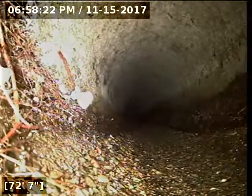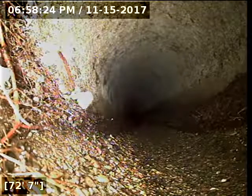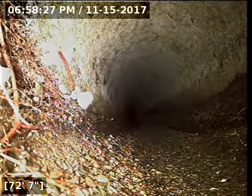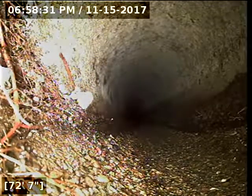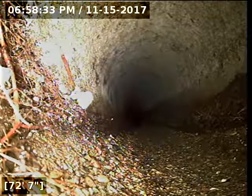So anyway, from here at 72 feet out to 103 feet, I recommend doing a liner to seal off all the pipe joints, get all the roots out of there. Again, this is going to be out in the street area. I'll try and locate this spot here.